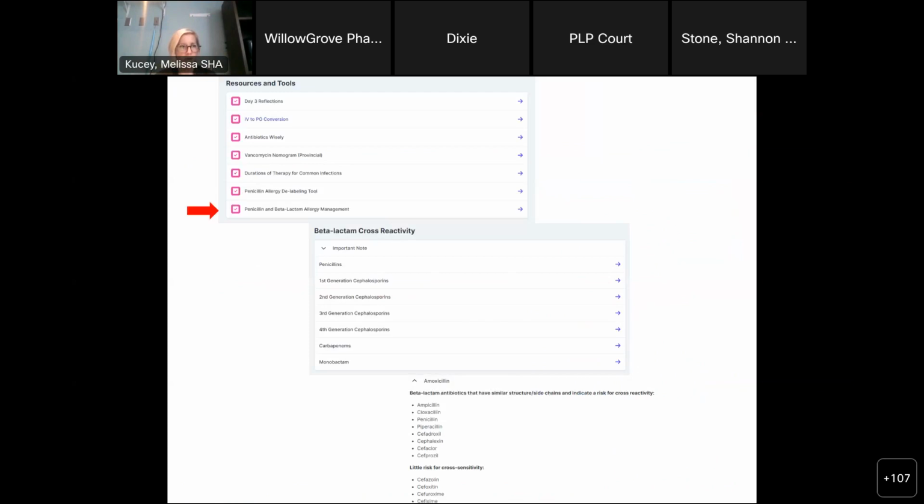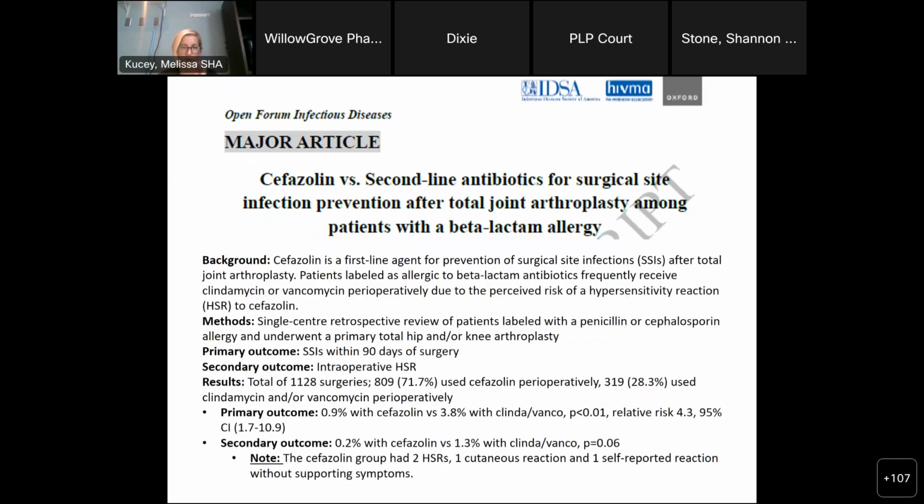So you might be wondering, how am I supposed to know which antibiotics share similar side chains? And we don't have to memorize this. There are great resources and tools that can guide us with this. And the penicillin allergy delabeling tool has guidance around that. So if you see at the bottom, there's a link that you can click on penicillin and beta-lactam allergy management. There's a section around beta-lactam cross-reactivity. You would just click on the antibiotic that a patient is reporting an allergy to, and it'll give you all of the beta-lactam antibiotics that have similar structures or similar side chains and indicate that risk for cross-reactivity. And then it'll further break it down and show you all of the beta-lactams that are unique or have different side chains and have very little risk for cross-reactivity. Bugs and Drugs also has a nice chart around this as well.